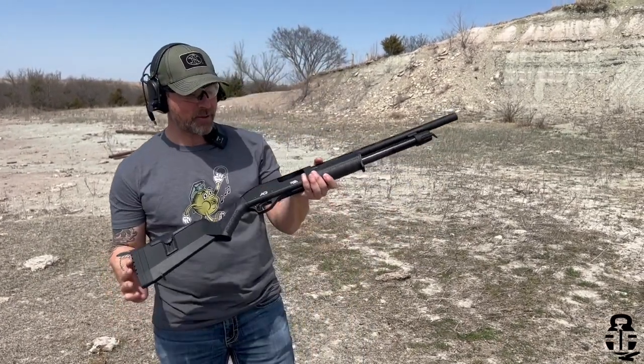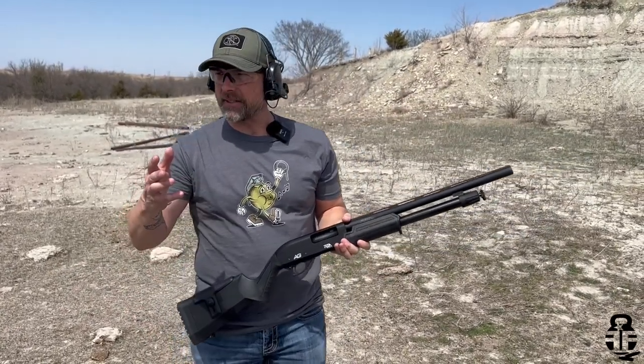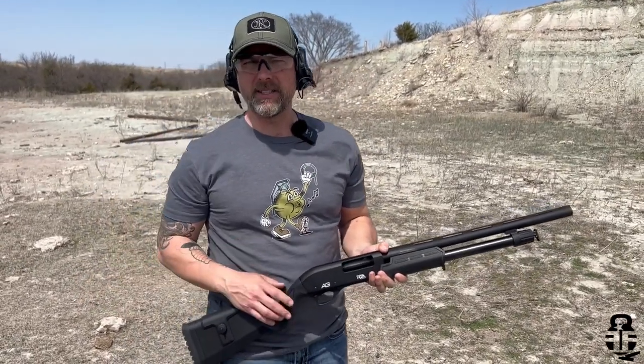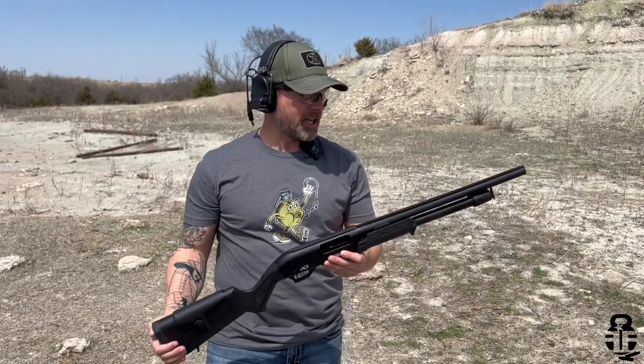It's Shotgun Sunday and we're back at it with the All Gens 12 from Rock Island. Now, just a quick disclaimer, extremely windy day, so please forgive all of the background noise if there is any. Try to take care of that in post-production, but it's Kansas, so you get what you get.